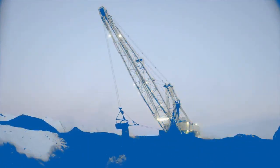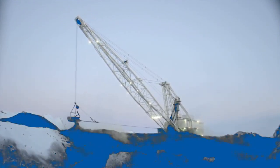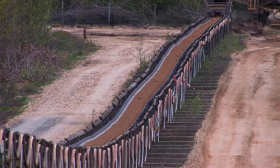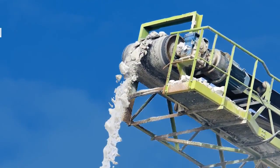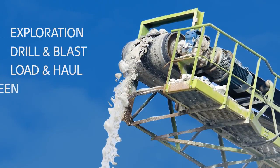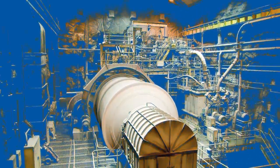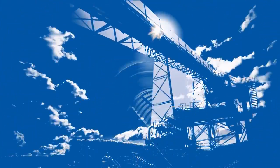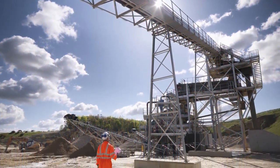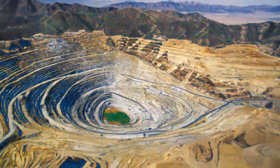Whether you're managing an existing mine or developing a greenfield operation, we'll help you keep your mobile and stationary equipment operating at peak performance during every stage of the mining process, from exploration to loading and hauling to material handling and processing. Eaton's robust power management products and on-site services enable you to keep your critical operations up and running, so you can consistently meet your deadlines and financial goals.